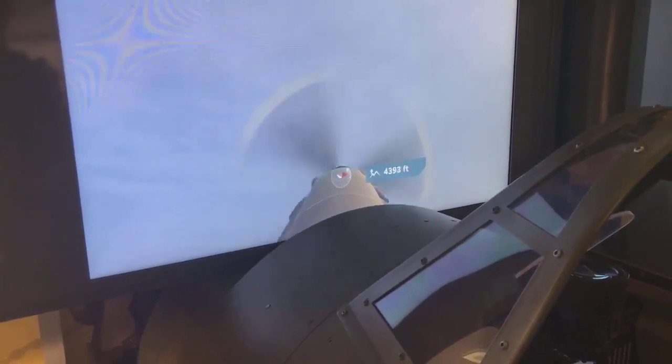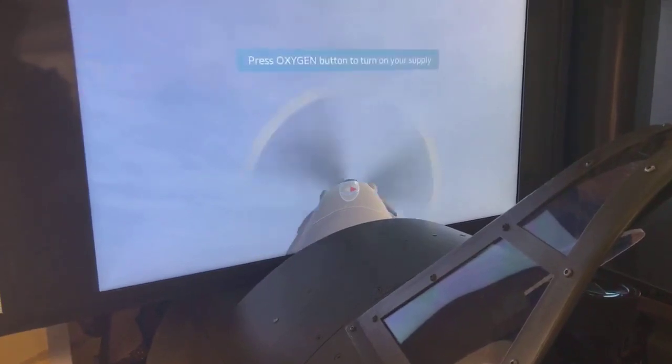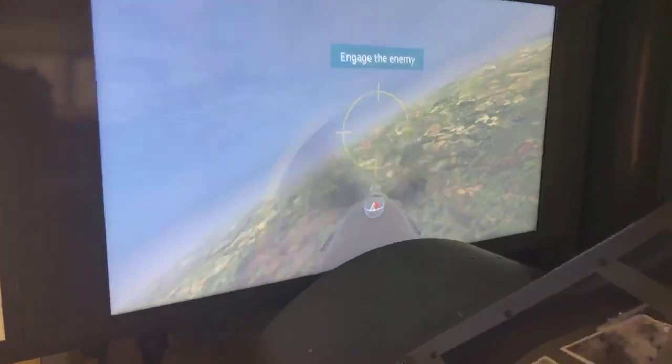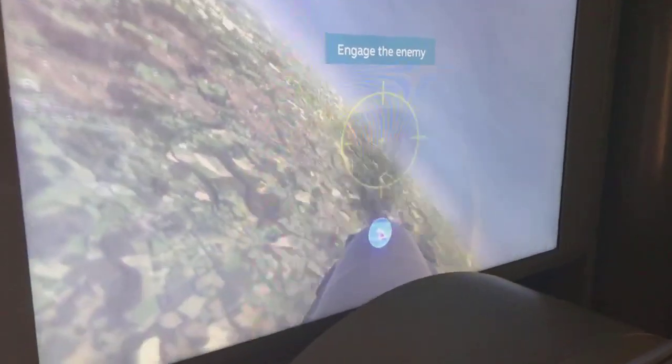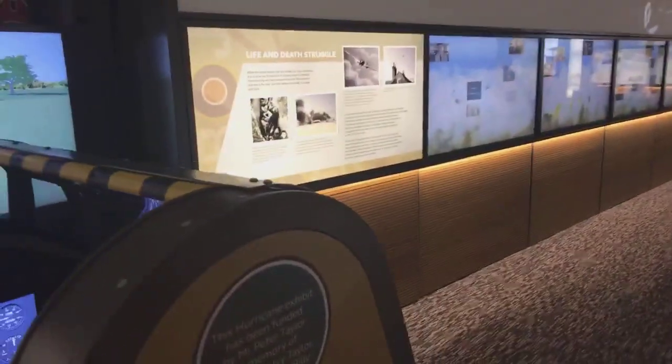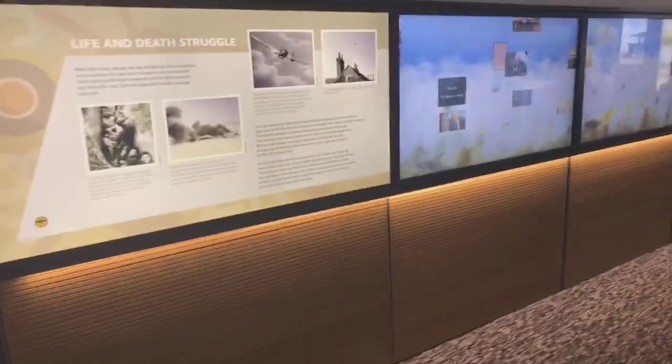We now wait for the oxygen mask signal to come on, and then we try to engage the German bombers that are coming across. There we go for the second bit. And you can see the orange blips on the screen there. That's the German bombers, and that was intentionally crashed, of course. I do have a daily practice on that, but it's very good. But like I said, it does give you a real feel of the constraints inside the cockpit.